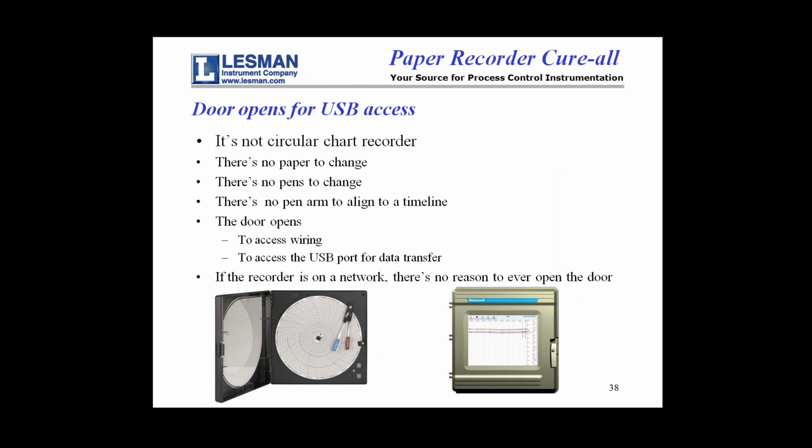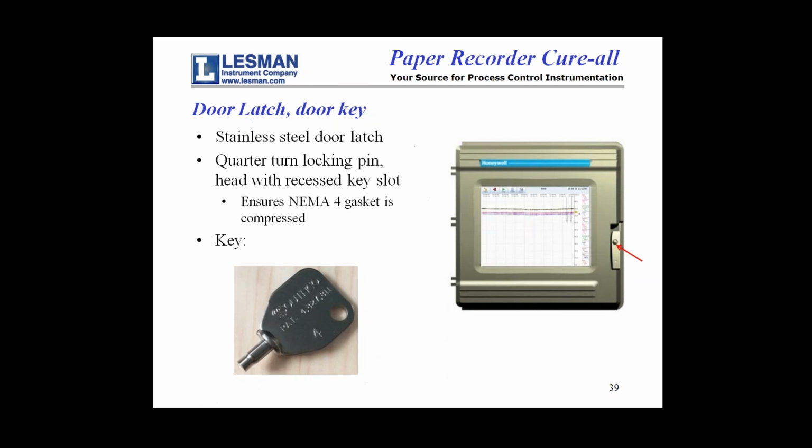It's not a circular chart recorder. There's no paper to change. There's no pens to change. There's no pen arm to align to a timeline. That's all done internally. The door opens primarily to access the wiring or to access the USB port when you want to transfer data out of it. If you put the recorder on a network so you can pull the data off it, there's no reason to ever open the door.